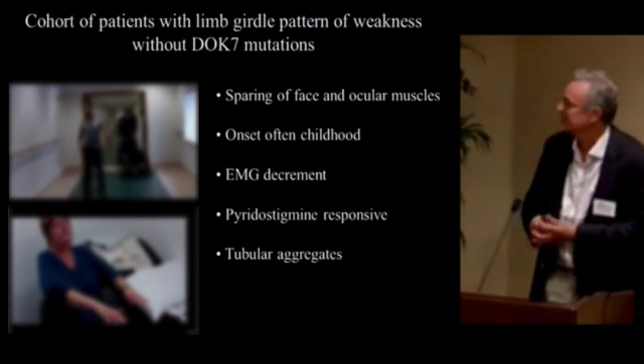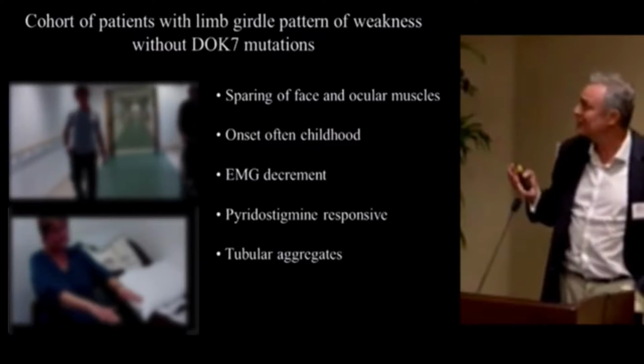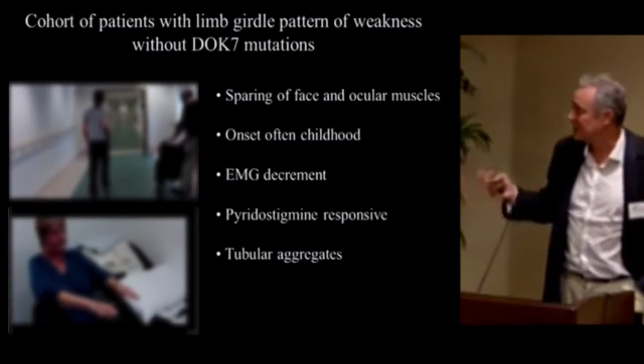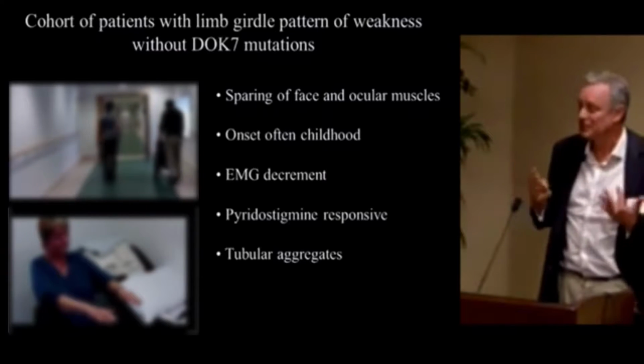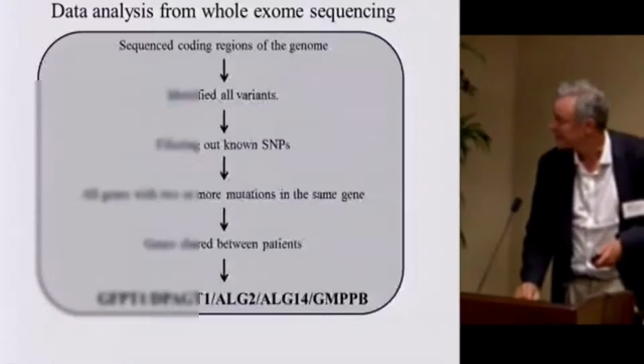Here's another patient. Similarly, here I think you can see more clearly that the facial muscles really aren't affected at all, but she's trying to lift her arms and she's having trouble with that. So that's the limb girdle muscles being particularly affected.